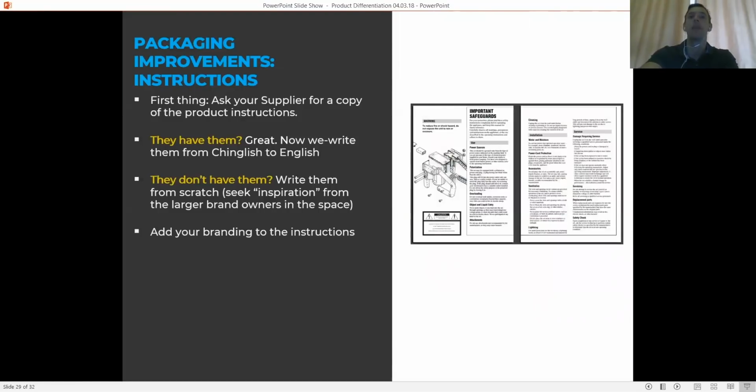And finally, the last thing that everybody should be doing, doesn't matter what product you're selling, doesn't matter how simple, and even though you may think it's stupid proof, most products aren't stupid proof. They require a little bit of instruction that goes with them. So the first thing I do whenever I'm developing a product is I ask my supplier, do you have any instructions? If they do have the instructions, great. I take their instructions and now I know it's in terrible Chinglish and I rewrite it into English. And if they don't have instructions, what I do is I simply write them from scratch.